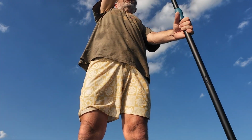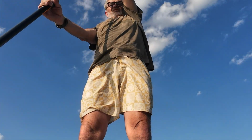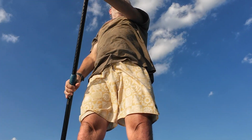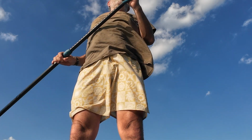But really, when I go paddleboarding, I'm not out there trying to watch my average speed. I'll usually go for a while and I'll stop, float around, look at stuff, go for a while, stop, float around, look at stuff. So I don't know how important speed is.